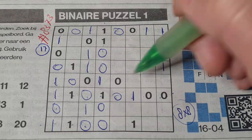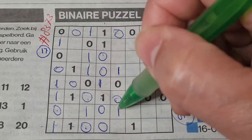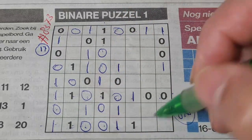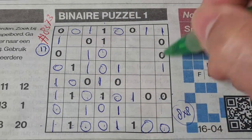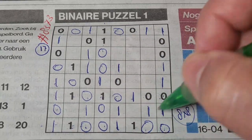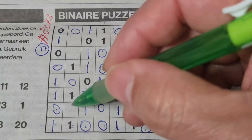Double O, here one, there one. Double O, here one, there one. 4 ones we have here, so the rest are O's. 4 O's we have here in the last column, so the rest are ones. Between the O's comes a 1. 4 ones we have here, so the rest are O's.